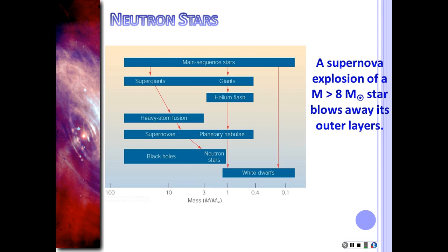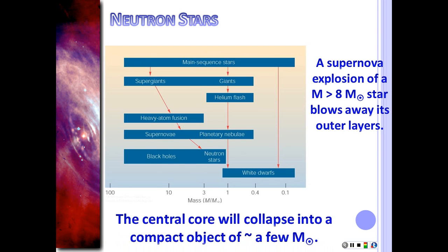And so you get those outer layers blown out, and you're left behind with something that is either a neutron star that you can actually detect, which is a few solar masses, 1.4 to 3 solar masses. If it's above 3 solar masses, it will be too dense, and you will get a black hole. And that's pretty much all I want to say about high mass stars. You should feel free to bring up discussion topics on these issues.